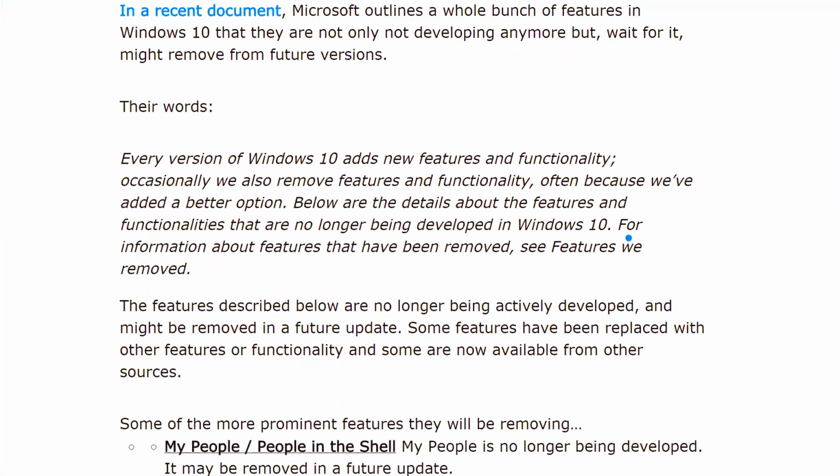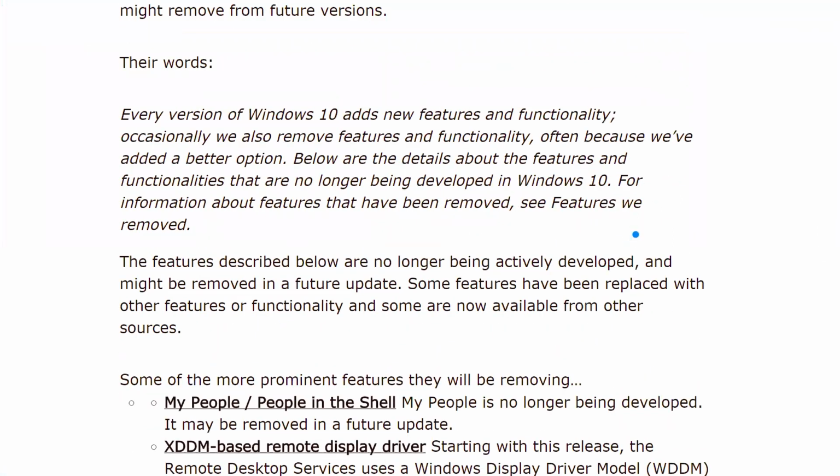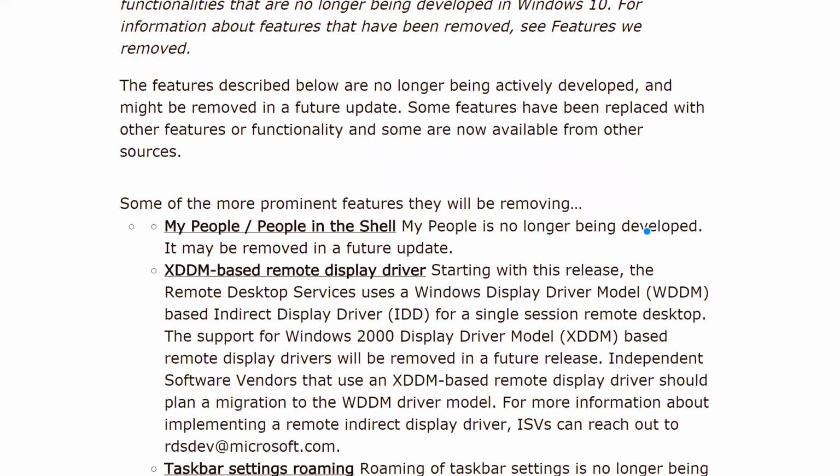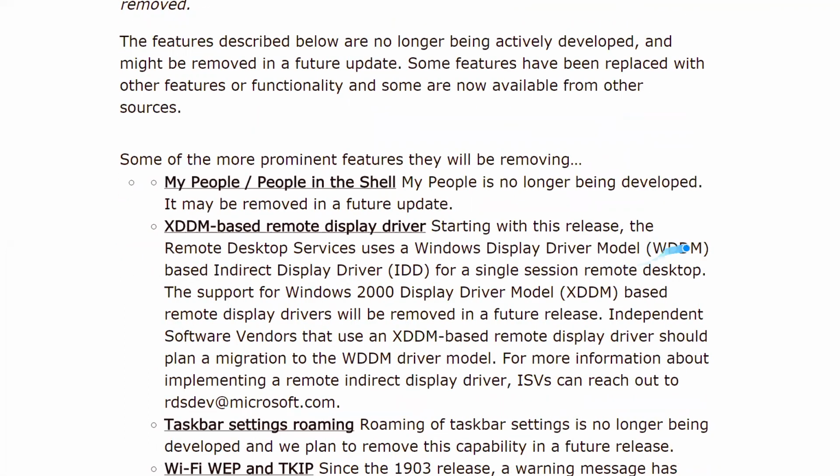Okay, basically, they get to a certain point that certain features that they have don't get updated, and then they start removing them. Here are some of the things that are going to be removed. My People, or people in the shell, is no longer being developed, and it may be removed in a future update. I don't use it. I would imagine none of you use it either. I would be surprised if any of you do.